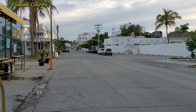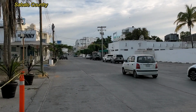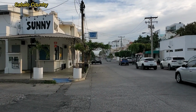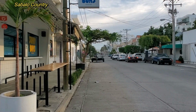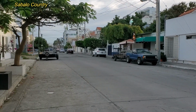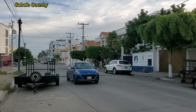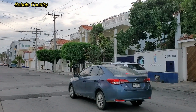But you know, you've seen a lot of the area in these 3 videos, and hopefully it helps give you an idea of what this part of Mazatlan is like. It is, as I said, not a luxurious neighborhood, but I think it is kind of upscale from some of what I've seen and heard. It is definitely more residential and quieter than, say, being in the Golden Zone or in Centro.